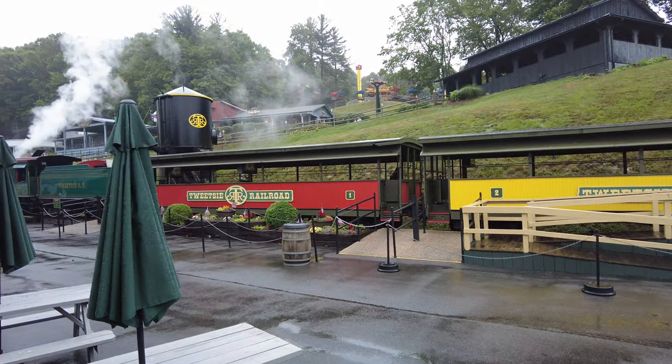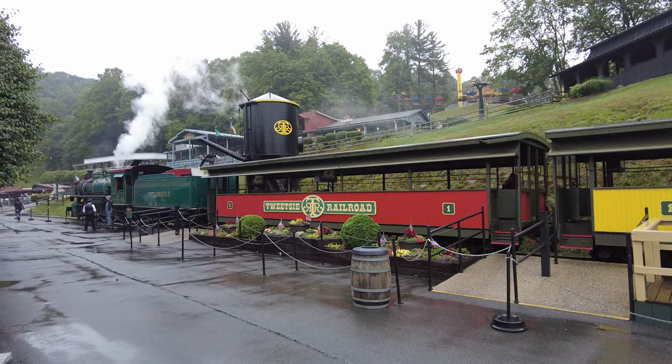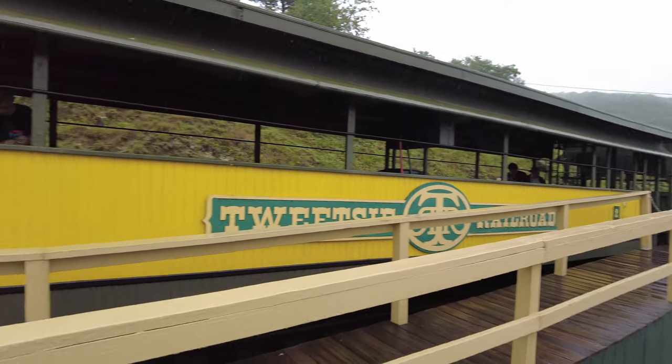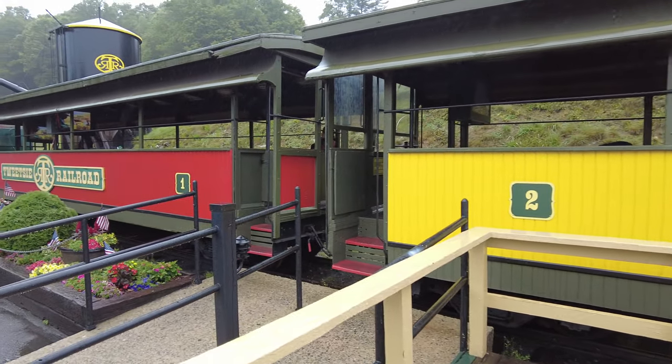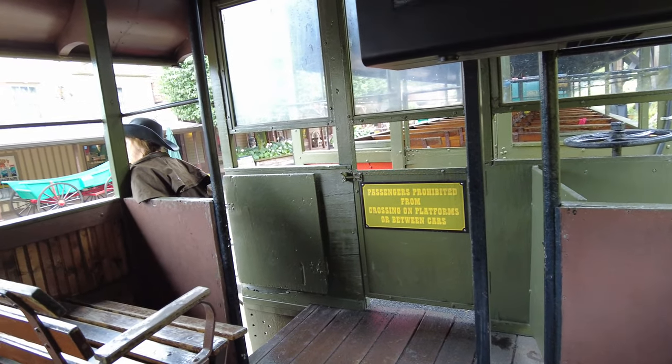And here it is. Number 190 has pulled into the station. And we get our choice of cars here, so I think we're gonna go for number 2. All aboard the Tweetsie Railroad.